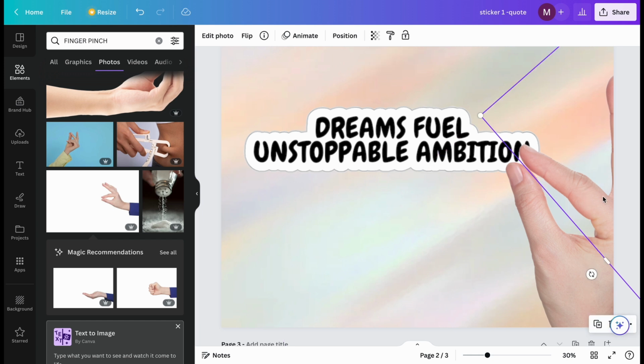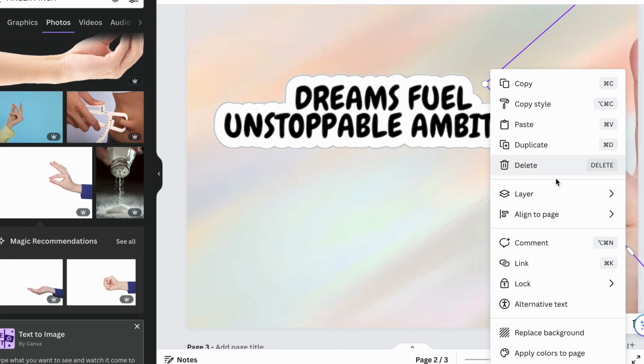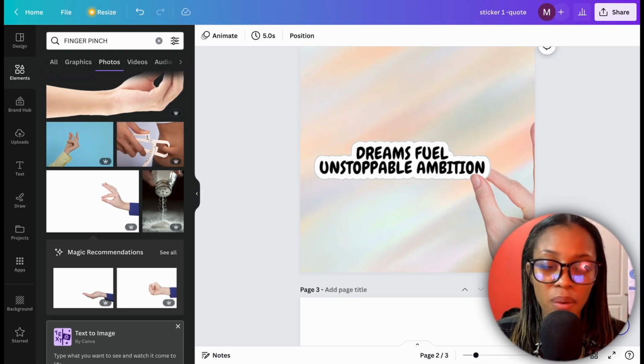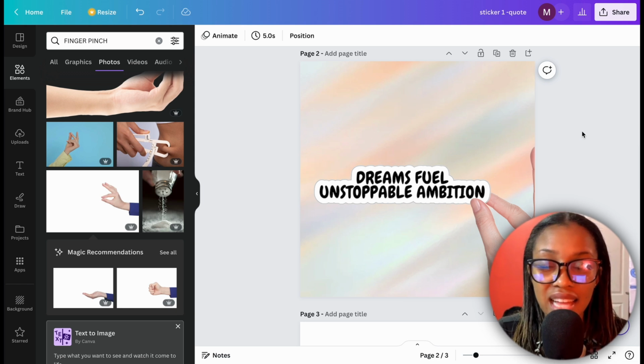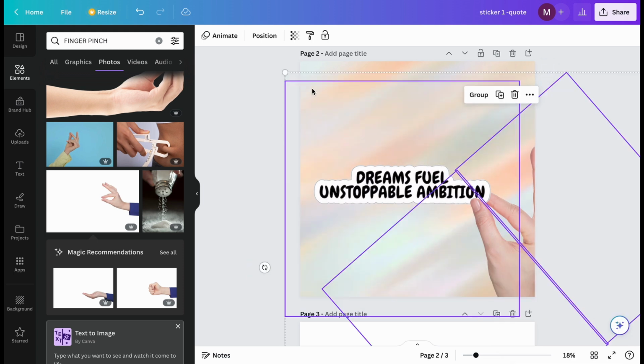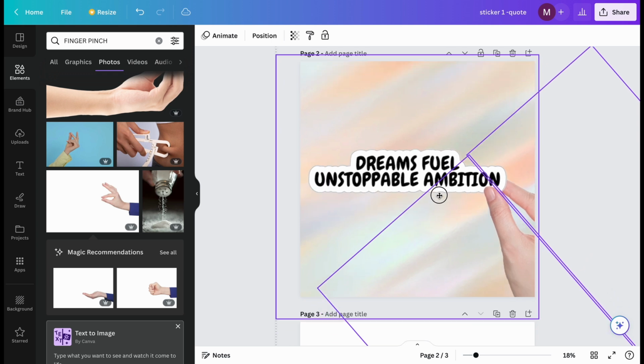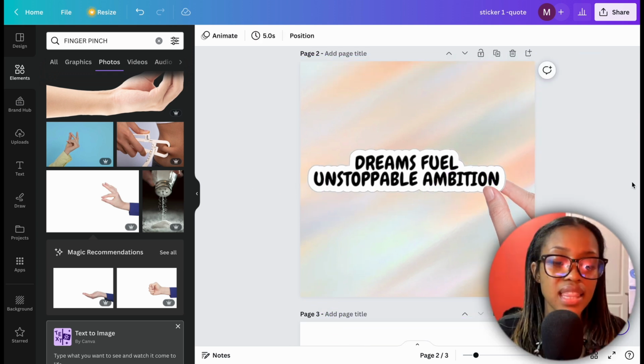But what you're going to do with the index finger, you're going to click onto it, and then you're going to click send backward. And now look at this. Is this person now holding the sticker? Boom. Just like that, I've given you the secret to actually create really good mockups very quickly and very easily. So all you can do now is select all your photos, and then you can go about increasing the sizing so that your sticker is more in the center and your hand is holding it. And just like that, your mockup is done.